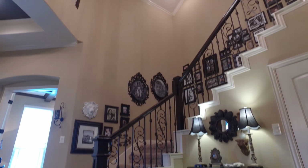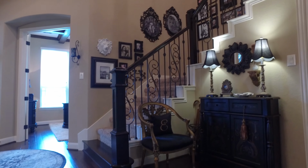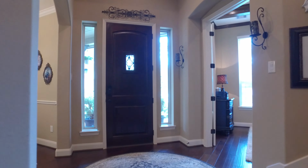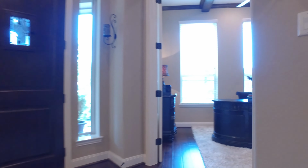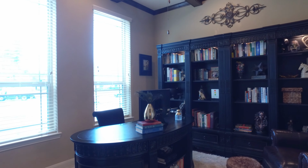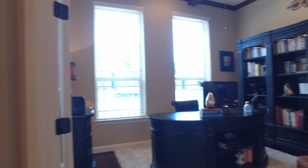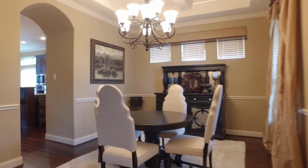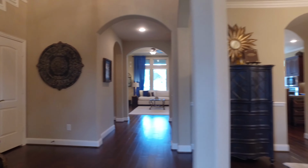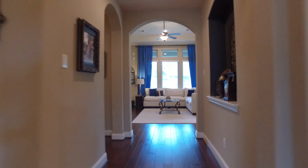Tall ceilings greet you as soon as you enter this home, with intricate detail and beautiful wood floors. Look at the size of this study. It's absolutely gorgeous. And look at those exposed ceiling beams. The formal dining room has so much character. Crown molding and a chair railing and lots of natural light. Art niches throughout the home.